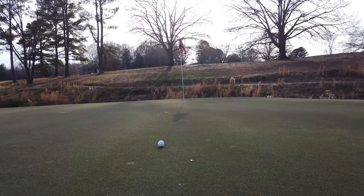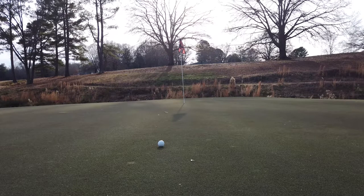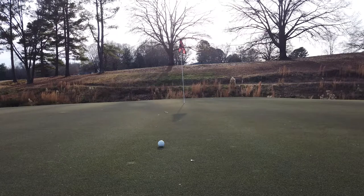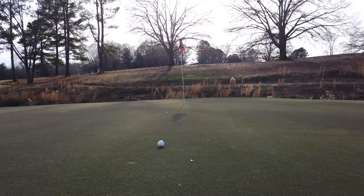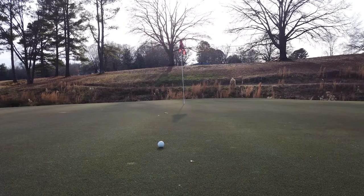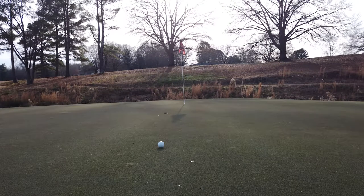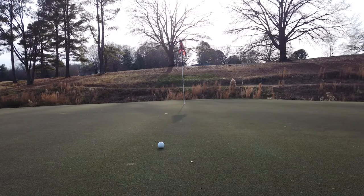All righty guys, I need this for bogey. This is probably the hardest hole on the back, simply because the second shot is so intimidating. But on this green, it's really hard to hold if you're on the left. Definitely shouldn't have doubled this hole if I don't make this, but, you know, whatever.